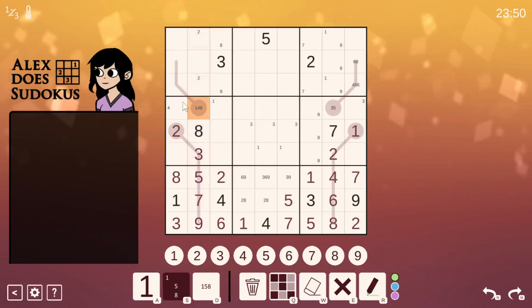Okay, maybe I should observe this as well then. 6. Yeah, there's just too many variations here. 4. Can it be a 4? Yes, it can, because that can be a... If that's a 1, I guess a 4 has to... No, I can still have higher numbers. Oh, 1, 4 and 6 can go in those cells as well.